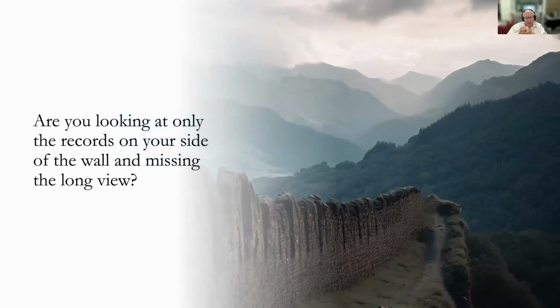And I guess my main issue here is, are you looking at only the records on your side of the wall and missing the long view? It makes me sad, actually, to talk to people who say they're struggling with their genealogy and they're working using one of the programs. They're using FamilySearch, or they're using Ancestry, or they're using MyHeritage. And I ask them, well, do you use, for instance, FamilySearch? They're on FamilySearch. And I say, well, have you used Ancestry?